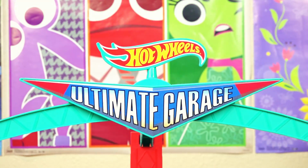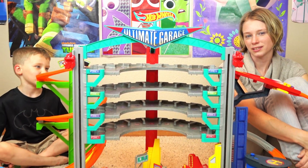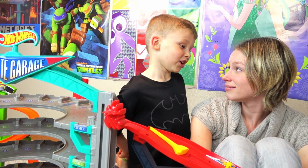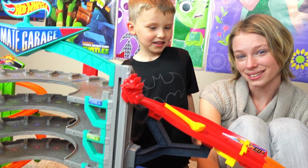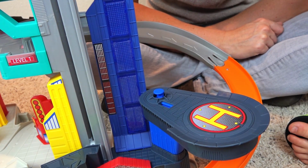Together. It took an hour, but man, was it worth it. Presenting the Hot Wheels Ultimate Garage. Mom, there's so much to do. Let's take a look at each thing. Here comes the helicopter.